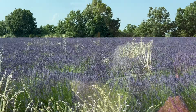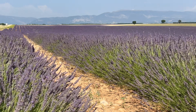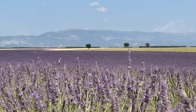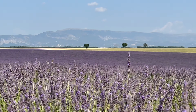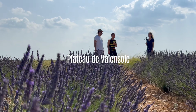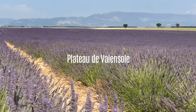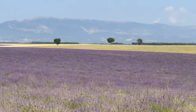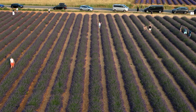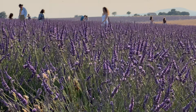Chris has a special spot in mind, and when we finally pull over, wow! Endless fields, a soft hum of bees in the bushes, and 3 picture-perfect trees standing in the middle of the lavender. Good call, Chris. As mentioned before, this whole region is called Plateau de Valensole, one of the most famous lavender-growing areas in Provence. From mid-June to mid-July, the fields turn this surreal shade of purple, drawing photographers, road trippers, and even the occasional bride in a white dress.